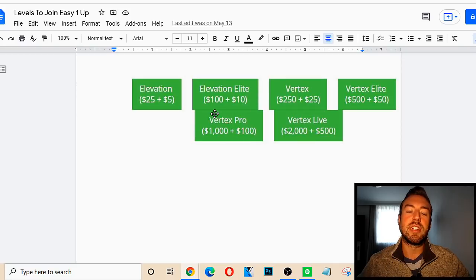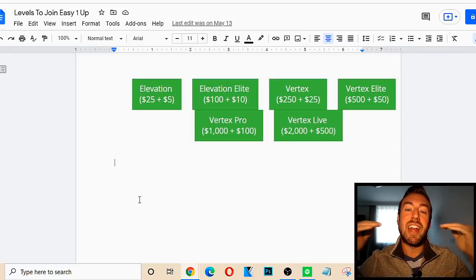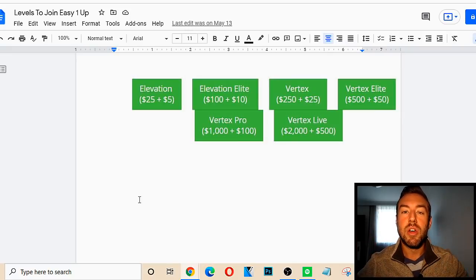For example, the Vertex Pro and the Vertex Live are the most popular levels because you can unlock all the training under it and you earn the most money per commission, because we earn at the level we join at and below. So it's best to stretch yourself. If you have a debit or a credit card, you can charge the credit card. You can do whatever you have to do to get in at that higher level, and then one sale at that level, you make back your money, and you can receive that instantly. The Vertex Pro is a $1,000 investment and a $100 admin fee. Vertex Live is a $2,000 investment and a $500 admin fee.